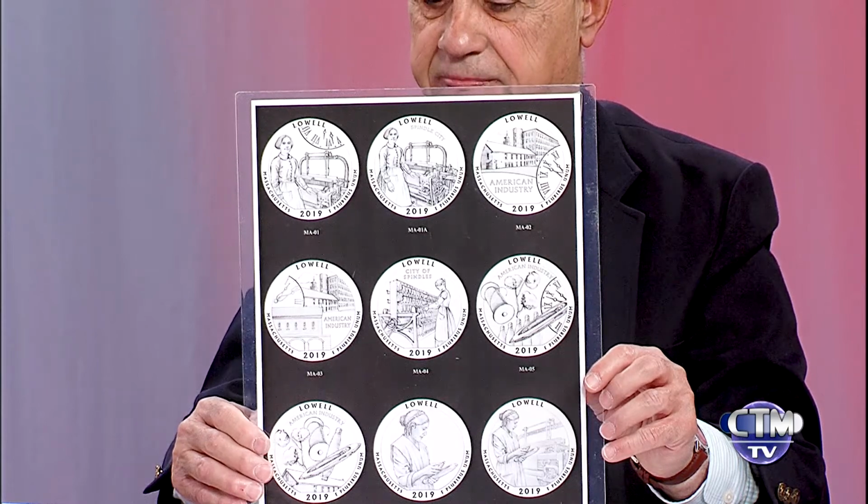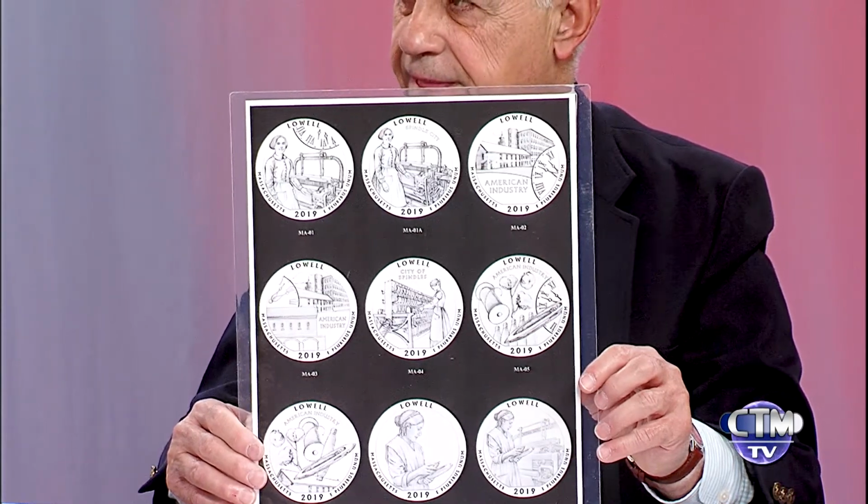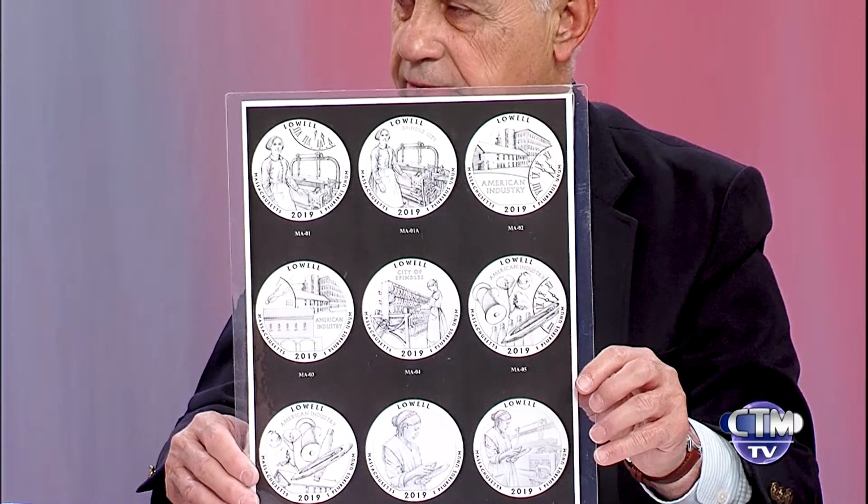With all of those designs put together by the artists, there's a procedure of winnowing it down to the design that's chosen. There are a couple of steps to that. The Citizens Coinage Advisory Council, a national advisory body of coin collectors and the people that work on the technical side of minting the coins, get together and talk about the different designs.